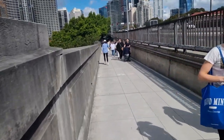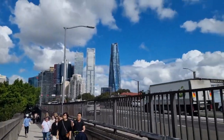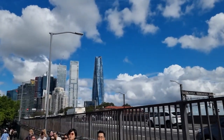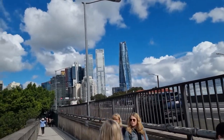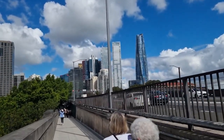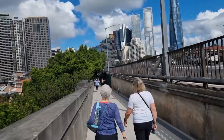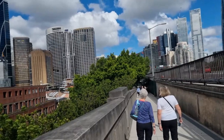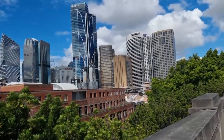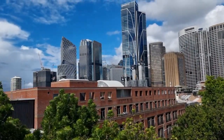Right, and we've come virtually to the end of the bridge, near enough now. Here's the Star Casino over there. Not been there yet. Not a big casino person myself, but I do like going just for the atmosphere, not to gamble, and I could go on the pokies. That's about my limit. Mr. Adventure. Put me out in the bush instead. Happier there.